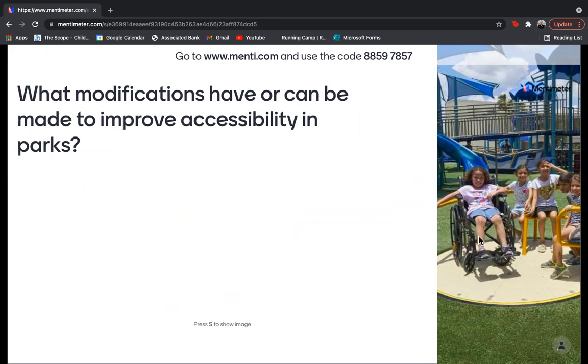So you'll have to click the next question on your phone, and that'll take you to the next question. This is also short answers, so you can be as long-winded or short-winded as you'd like. On the topic of a carousel, I thought this image was pretty cool of a variety of different kids being able to use an in-ground carousel, so you don't have to get up onto it. That's a pretty unique modification.